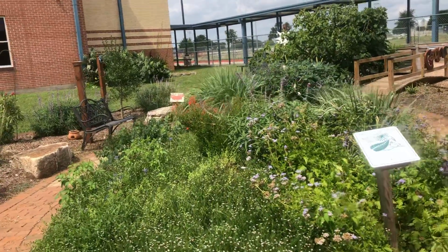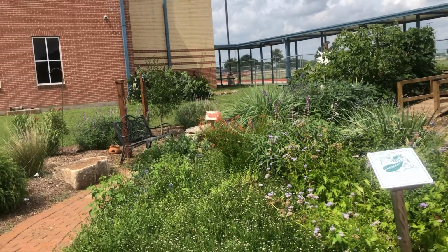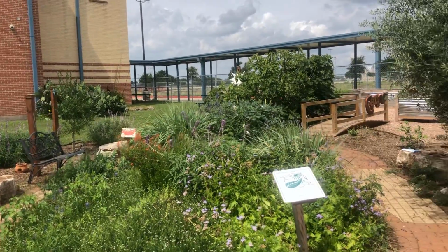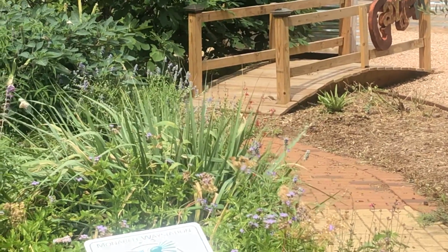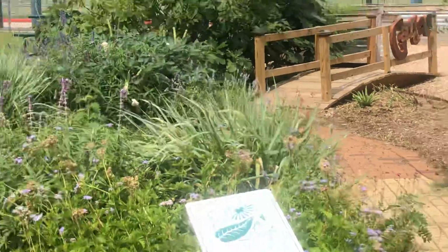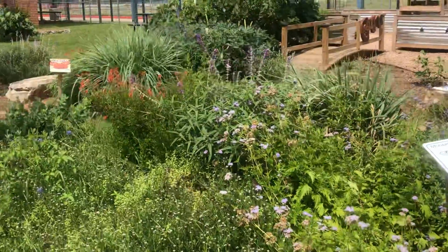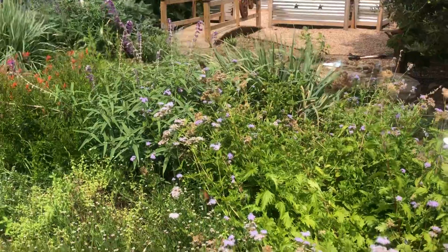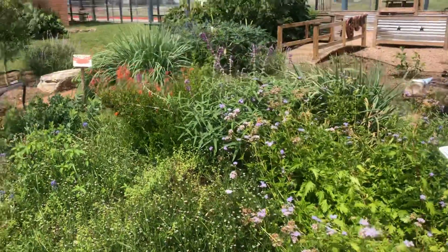Being part of the Monarch Heroes program has increased our biodiversity as well as improved our monarch habitat. Oh, you can see the hummingbirds back there. This morning we have our queen butterflies. They love the Greg Smith flower. It has definitely increased our biodiversity within our garden.